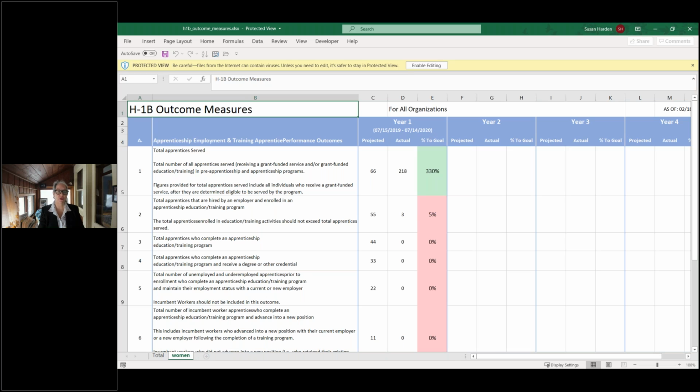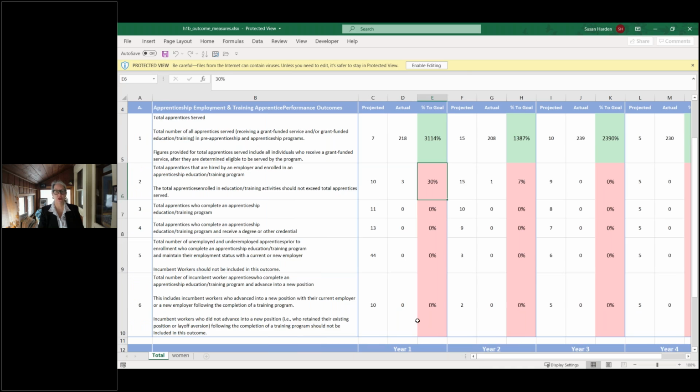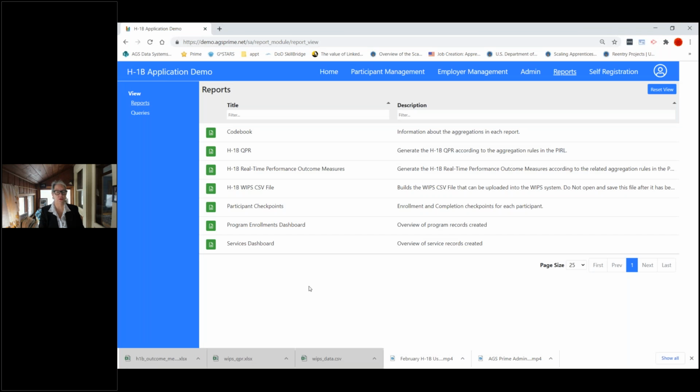So this report, while not a federally required report per se, gives you as project managers the ability to know where you are compared to where you said you were going to be, and is a great report to use for your Q&R augment report, maybe amongst other reports as well. But this is a report that is very popularly used by our customers to accompany their augment report.